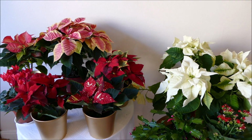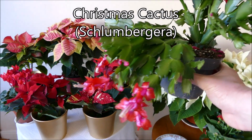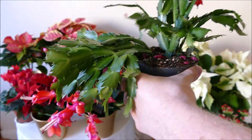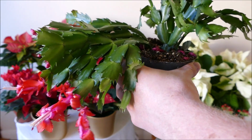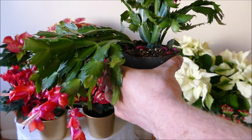So moving on, my next favourite is probably the Christmas cactus. Unfortunately, this isn't a very good specimen. I just bought it recently in the shop, and because of that, it's kind of flopped over. When you have them for several years, what you'll find is the stems will be a bit stronger. They'll arch up nicely, and you'll get a nice kind of weeping habit.